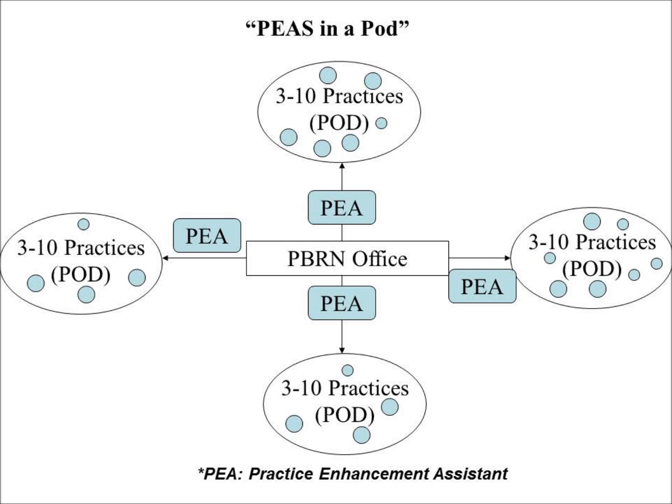And so what they have is they have their office, but then they have 8 or 10 practices that form a pod, and then they have these individuals called practice enhancement assistants, or PEAs. And I know it's a little too cutesy, the peas in a pod, but the PEAs work with a pod of 8 to 10 practices at any given time.